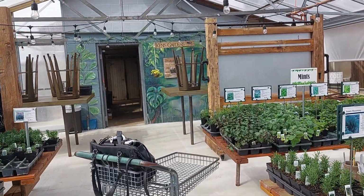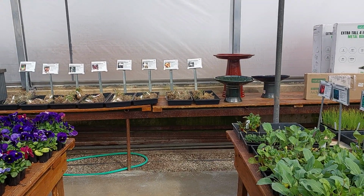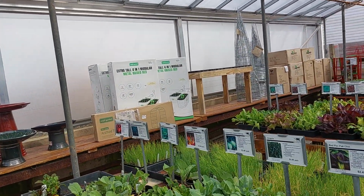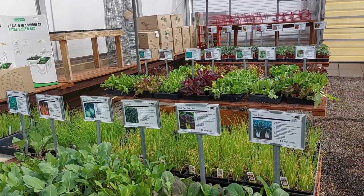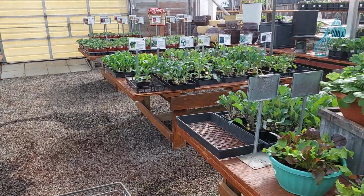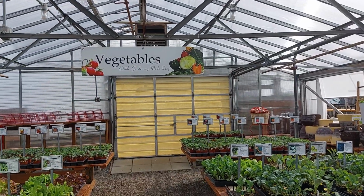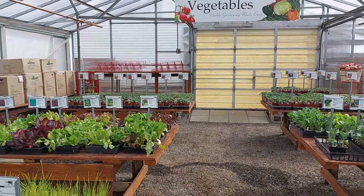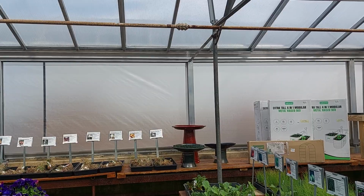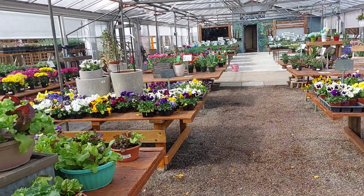Anyway, we will go to the next section. So I will once again try to put this on pause. So, now this is the early season vegetables. Things that you can put out now. As we get later in the season, those tomato plants will be a lot bigger and they will be everywhere. And they obviously carry some bean seeds, as well as some onion sets. And need I even mention they have pansies everywhere.